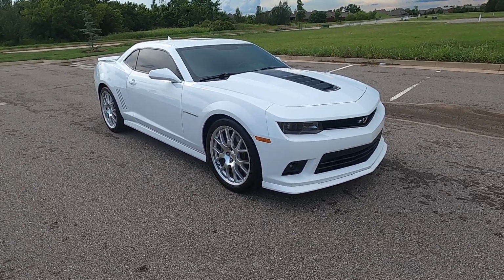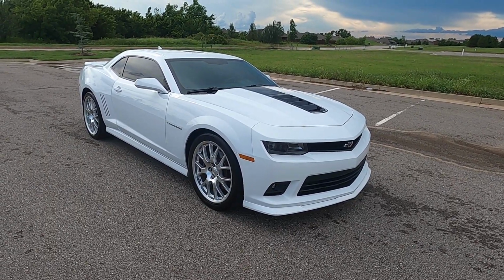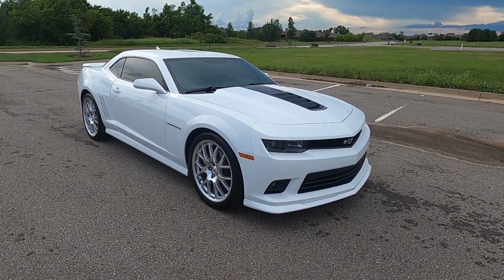So that is our 2014 Chevrolet Camaro SS.